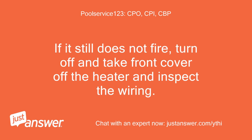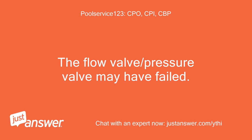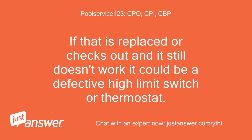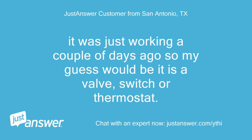If it still does not fire, turn off and take the front cover off the heater and inspect the wiring. Rodents love to chew wires over the winter. The flow valve/pressure valve may have failed. You can test the pressure gauge for continuity or replace, as they are not real expensive. If that is replaced or checks out and it still doesn't work, it could be a defective high limit switch or thermostat. Otherwise, the system will need to be checked according to the flow of operations for correct voltages and shorts. It was just working a couple of days ago, so my guess would be it is a valve, switch or thermostat.